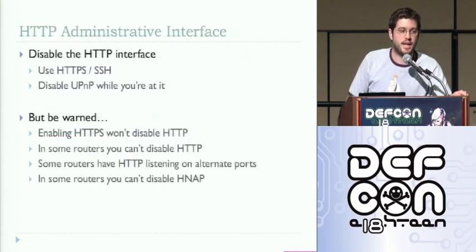Disable HTTP and enable HTTPS. Now people here in this room, I hope that you know how to use SSH. If you can use SSH, please do. Again, a lot of consumer routers don't allow SSH, but that's fine. If you're enabling HTTPS, you have to disable HTTP. Just enabling HTTPS doesn't help you because that means I can still rebind to the HTTP interface. You have to make sure you also disable HTTP.